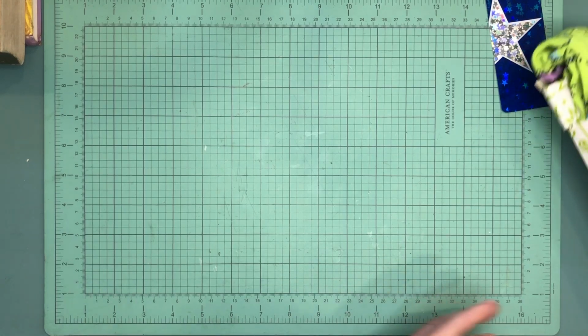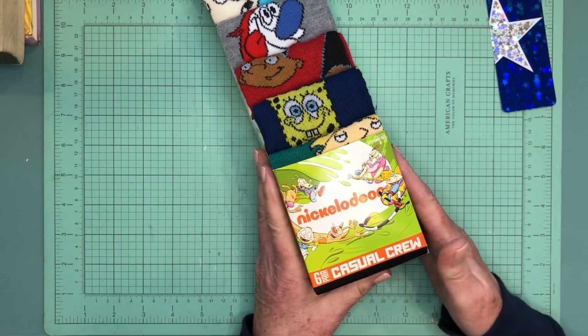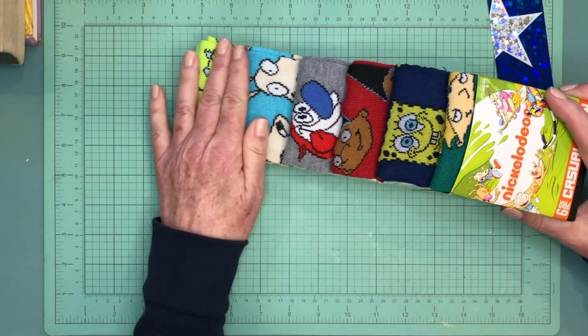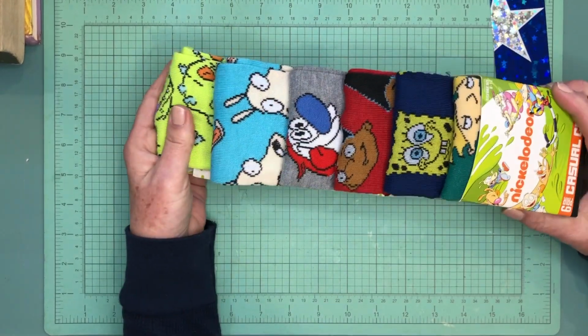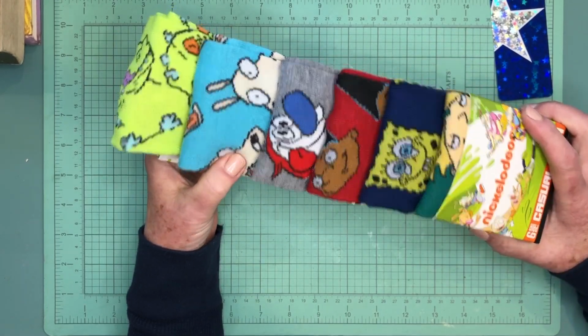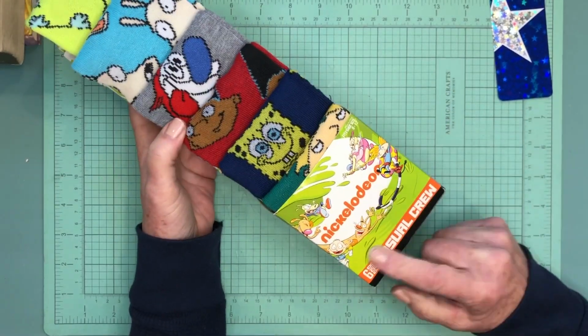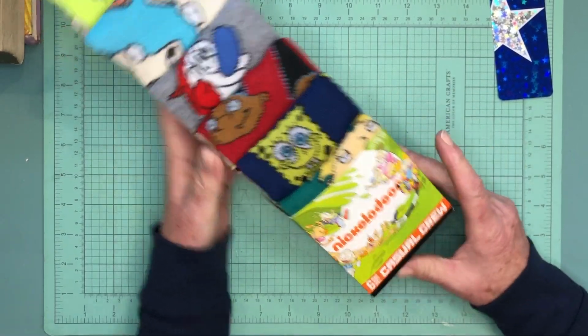More on a practical note, I found this box of Nickelodeon socks, 6 pair of Casual Crew. I like to wear socks around the house. I'm not a big slipper person, even though I have slippers. But I thought these would be, they were very inexpensive. And I used to go to Universal all the time. And anyway, so I picked those up.